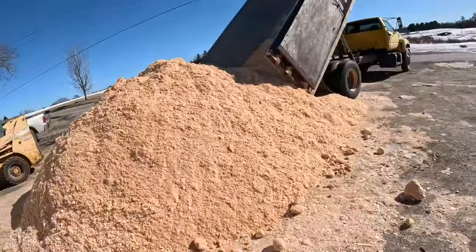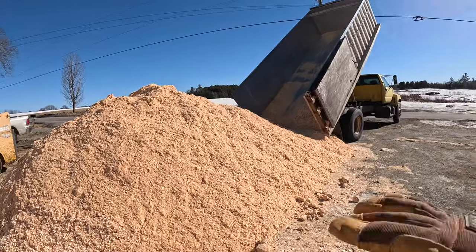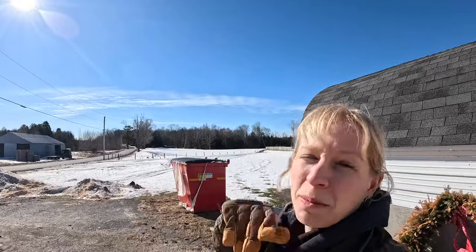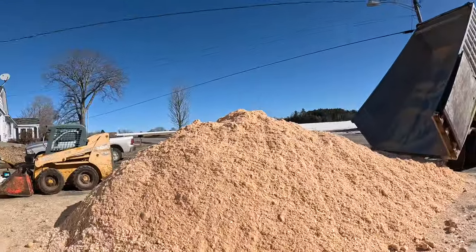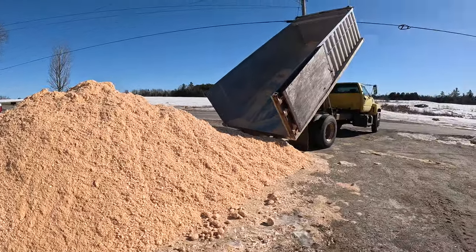That's $135 a load, so that'll last us a week. Depending on if the cows go outside a little bit more, it might last 10 days. But as cold as it is, they probably won't be going outside much, so probably in another week we'll need another load. But that's what 4 quart of sawdust looks like.